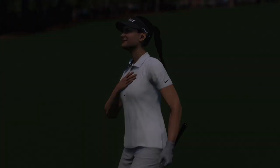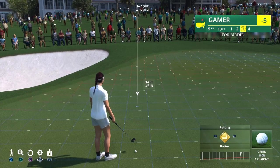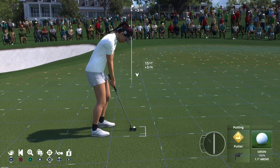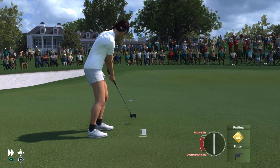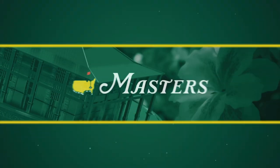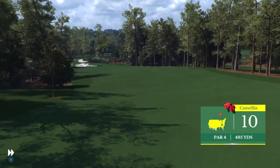Good shot, safely on the green, and a birdie chance. This from about 10 feet. Nothing to it, well done. It's a birdie here at the ninth, and that will make this an even 30 for the front side, going out in 6 under par.